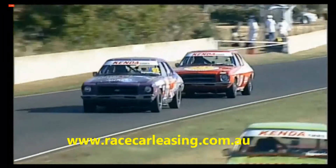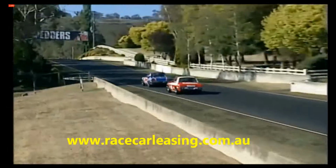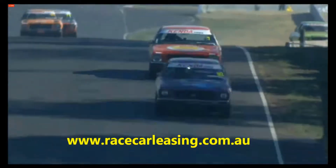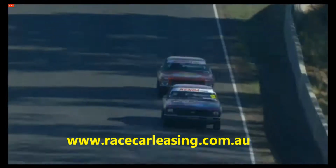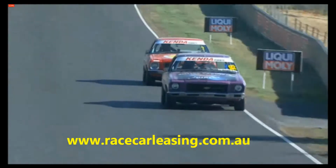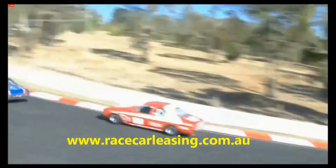So up the hill, Johnny Carter getting the draft. Can he get a little bit closer? He'll try anything. He's not frightened to run around the outside either, John Carter. But there he is, he's gaining. But over the top of the mountain in the past, Kelleher has been the quicker driver. He certainly has, right? We've got a real fight, a ding-dong battle for third and fourth. Have a look where fifth and sixth is.